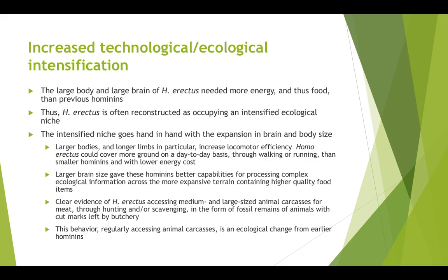The larger brain size that we see in Homo erectus gives these hominins better capacities for processing complex ecological information across the more expansive terrain. So we're better off at mapping things, both temporally and spatially. We are also better at accessing things that are embedded either in substrate or that require pursuit and handling. So we see smarter, better pursuit of prey, which increases our meat consumption. We also see higher efficiency at getting materials out of embedded substrate, so being able to go after roots and tubers, for example.